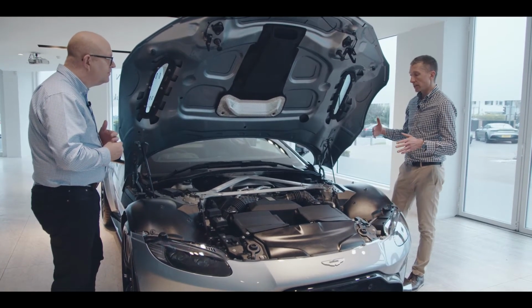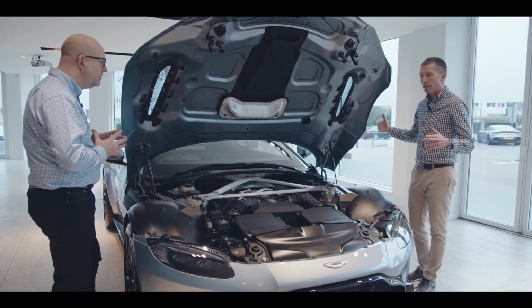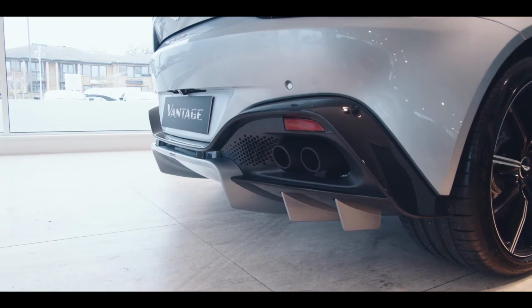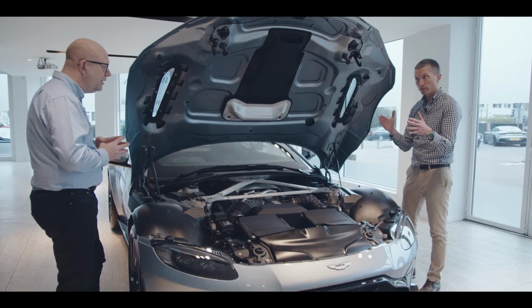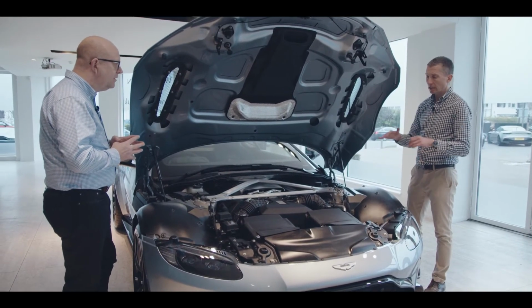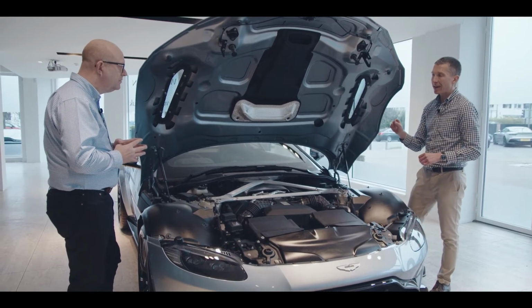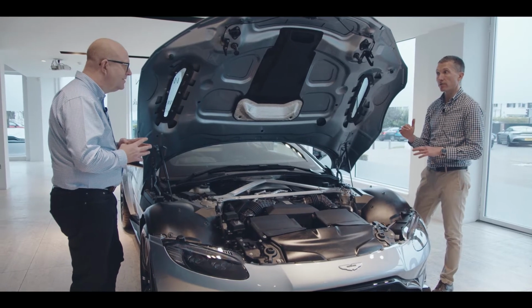So amazingly, you'll notice when you look at the Vantage from the side, there's not much overhang beyond the axles. So 77% of its mass is carried centrally between the front and rear wheels. Yes, that's really critical. And again, that weight is mounted as low as possible, so its centre of gravity is just 49 centimetres off the ground.